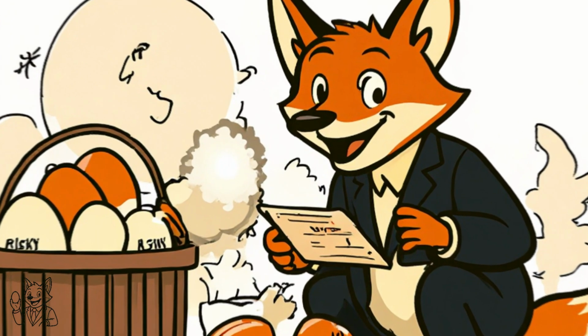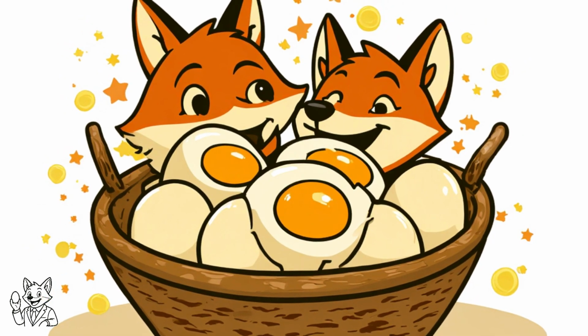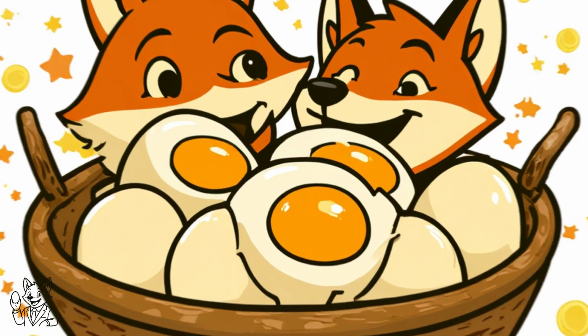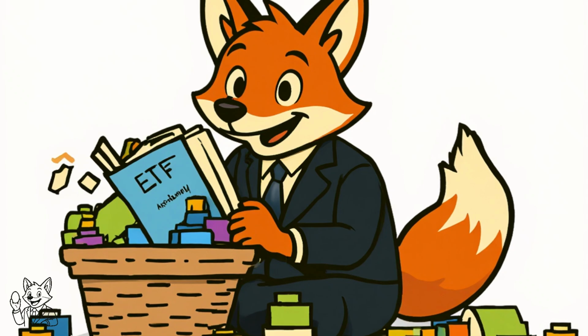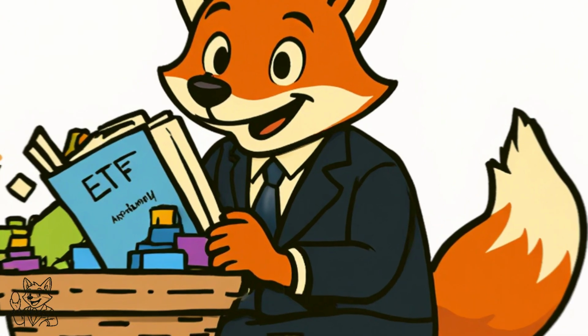First step, check what's inside the basket. Look at the top assets, the sectors. If 90% of the ETF is artificial omelet companies, run! Fox now only invests in baskets with varied ingredients, from healthy, stable hens that lay consistently.